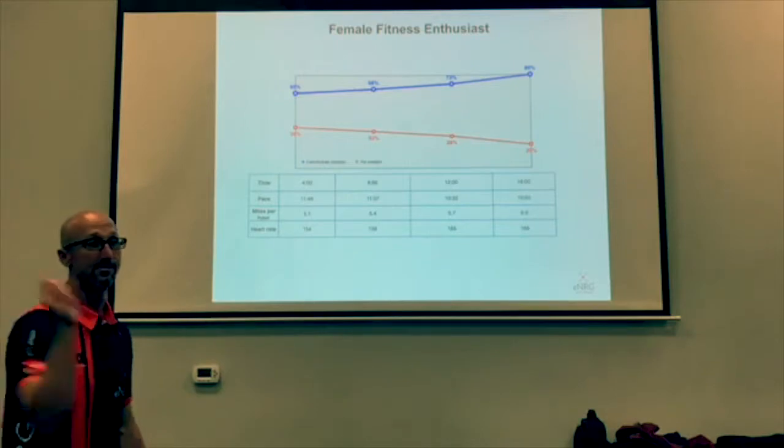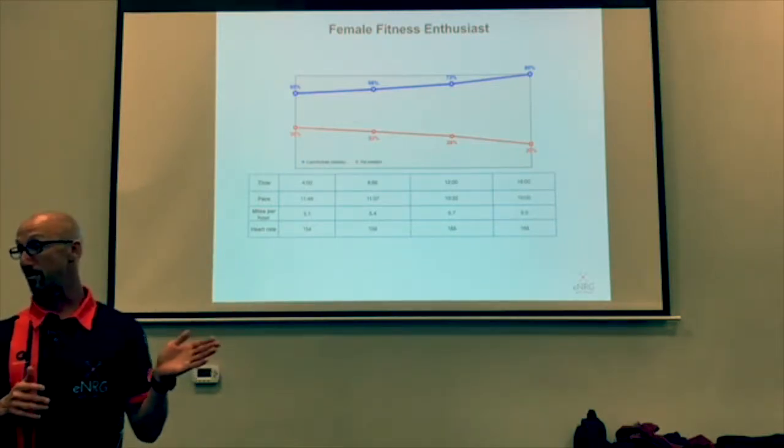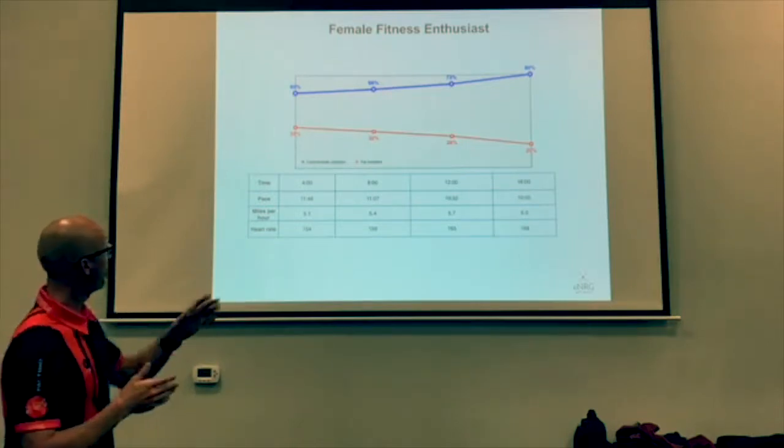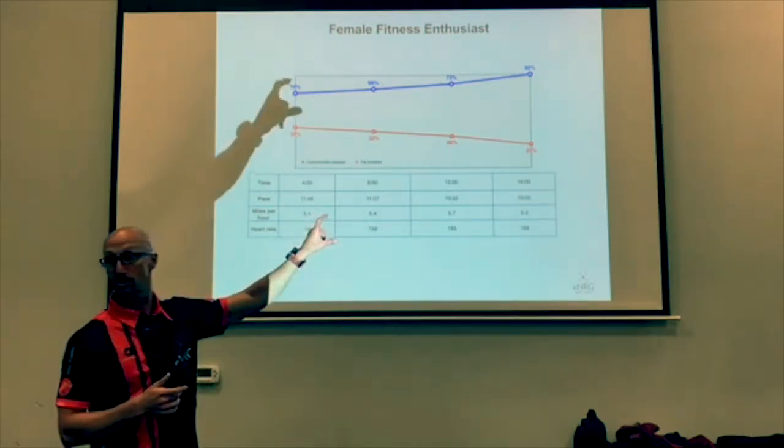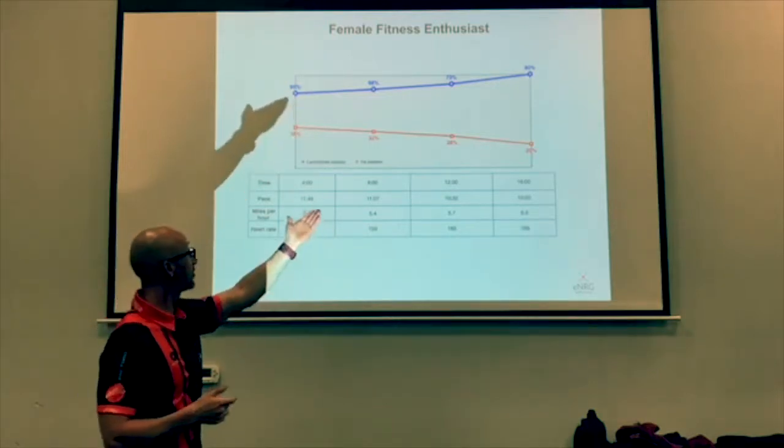You run or bike as fast as you can and you go until you barf, right? This is the exact opposite. We start so slow because we don't want to miss where these would cross, if they cross. And this lady, unfortunately, was what?